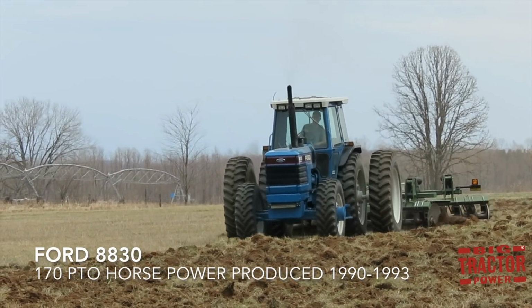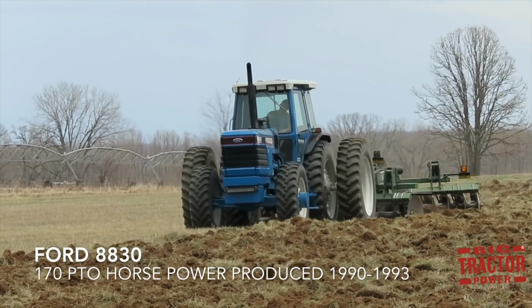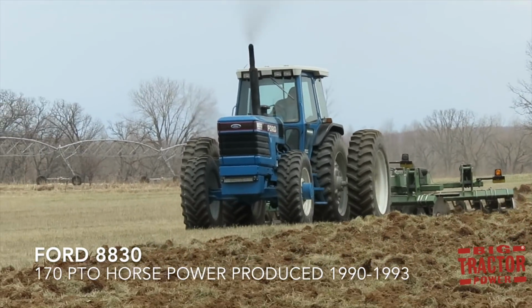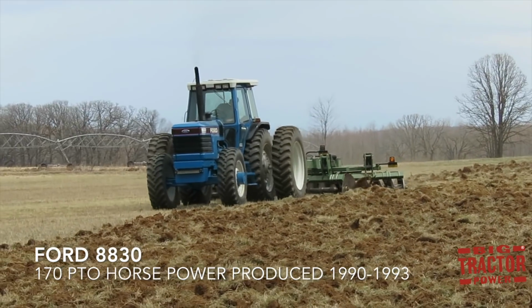Big Tractor Power is out in the field with a Ford 8830 tractor. Rated at 170 PTO horsepower, this machine was produced from 1990 through 1993. This was Ford's largest row crop tractor in the early 1990s.